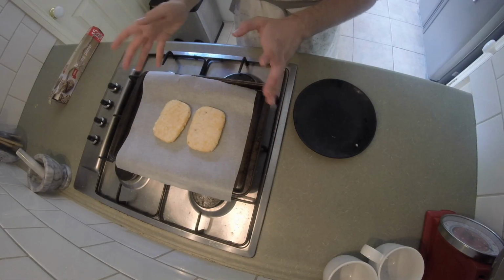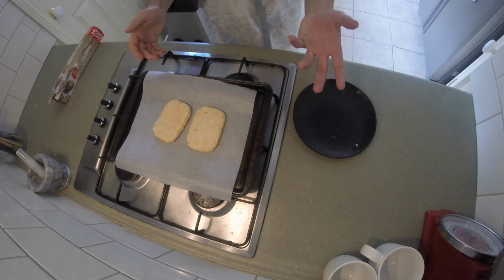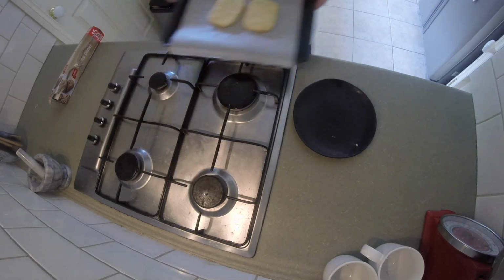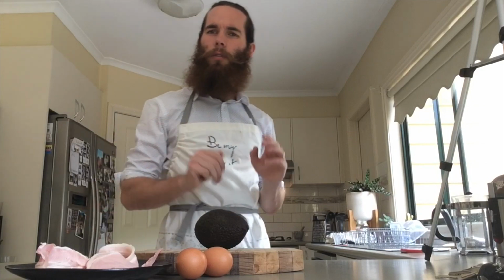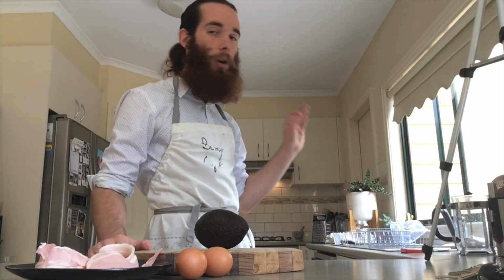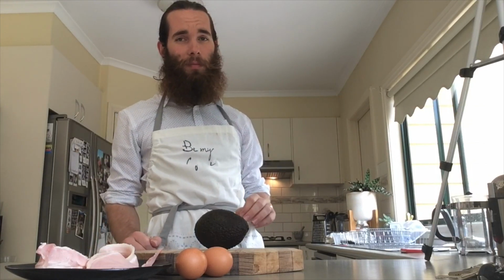We're going to start by putting our hash browns in the oven as per their cooking instructions. For me, I'm going to put them in the oven for about 20 minutes at about 220 degrees. Now we've got a bit of time to wait before everything's ready. So I am going to put a pot of water onto boil on the stove, and I'm going to put the kettle on to make a cup of coffee.